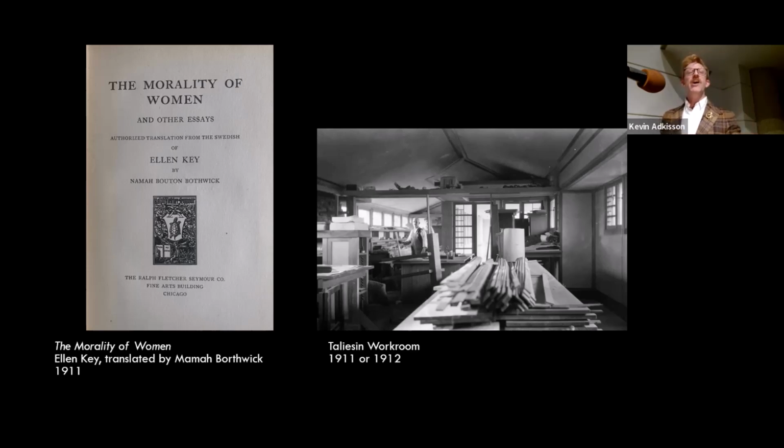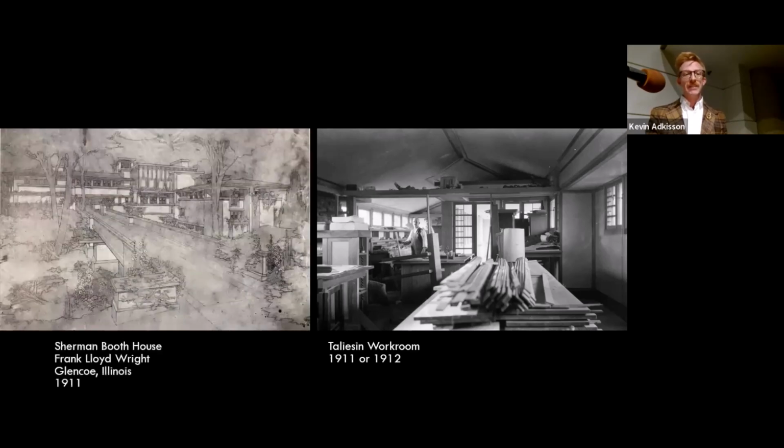Her ideas sort of enriched Wright's vision of a new social order, and they also provided a moral justification for both of them leaving their families, that they were following this sort of more pure and elevated relationship. And Key would become one of the sort of foremothers of the feminist movement, and Borthwick is translating her works here at Taliesin. They also translated Goethe together. And then when Wright was gone, Borthwick was actually in charge of the drafting room. So she really was a sort of right-hand woman to Frank Lloyd Wright.